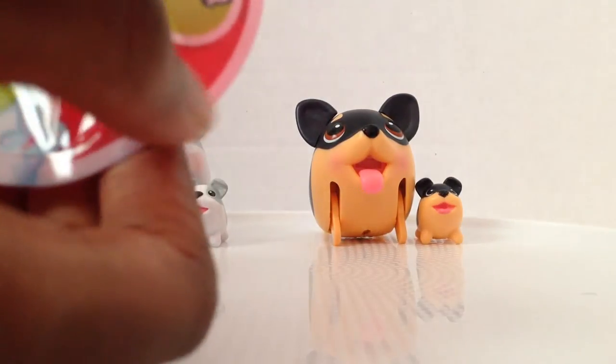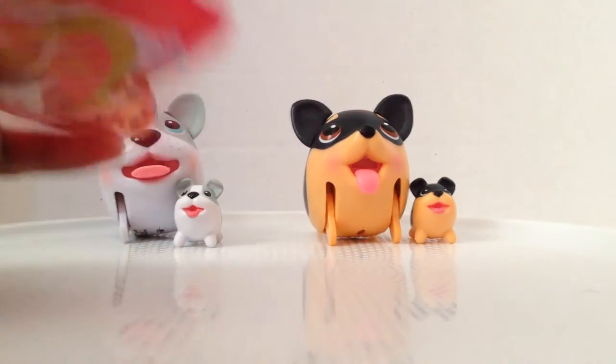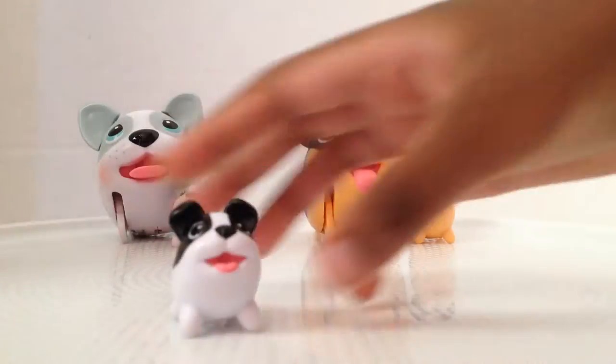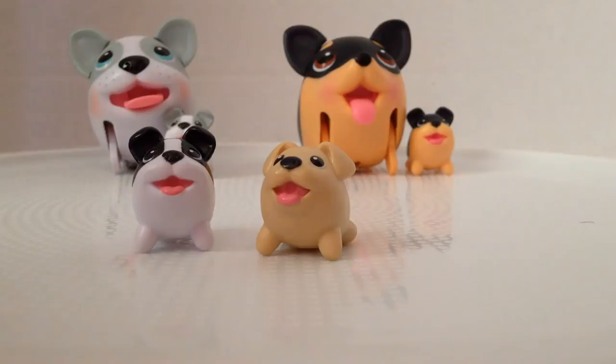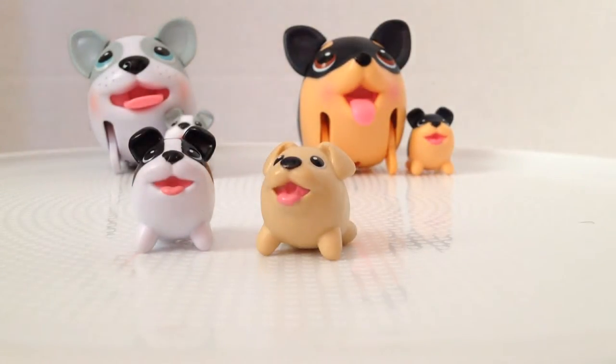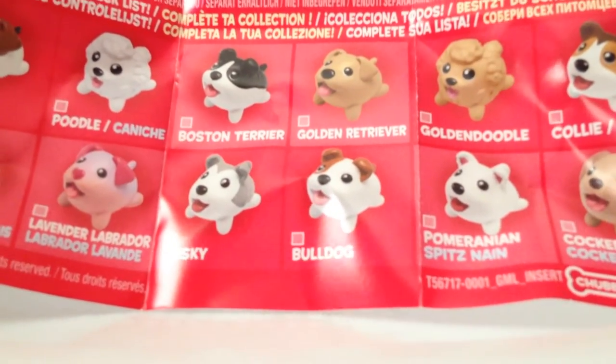There's a notch over there that you can just peel like that. Oh, there's one on the other side. Oh, so it's peeled in both. Okay, there we go. Let's get the little Boston Terrier. It's the same mold again. Always happens. Before we show you what's on the other side, he goes with this family. No. We get the golden retriever. I thought that was the other one. So there's this checklist. Oh, there's not many. There's only 12.